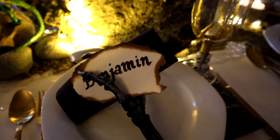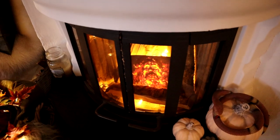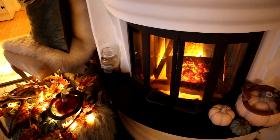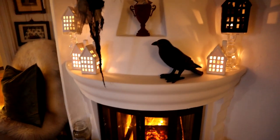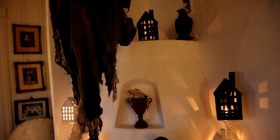The name tags are supposed to look like the pieces of paper with names on them that the Goblet of Fire shoots out. Here is Sirius Black in the fireplace. It's just a picture that I've laid on top of the twinkling lights inside the fireplace. I did a mantle, very simple.